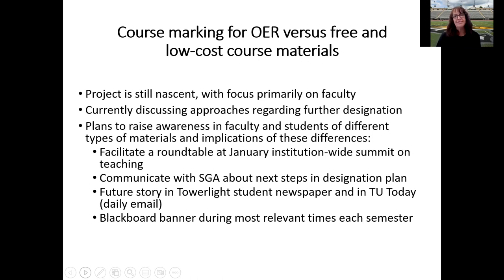We're facilitating a roundtable next month at an institution-wide summit on teaching that has hundreds of faculty, as well as student affairs, academic service staff. We'll have a great deal of reach there. We continue to communicate with SGA all the time. So they're always in the loop on what we're doing. There's an SGA member that's in communication with me and with Jen all the time about what the community of practice is working on, what the OER leadership is working on.